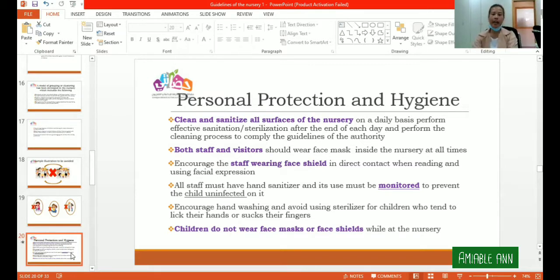All staff must have hand sanitizer, and its use must be monitored to prevent the child from being infected by it. Yes, when we are going to use the sanitizer, we have to be careful of the children around us, because the child is not allowed to use sanitizer. It might go to their eyes, or for example, if it's on their hands, they might lick it. This is not allowed. This is not good for the children. So we are encouraging everyone just to wash hands and avoid using hand sanitizer for the children.